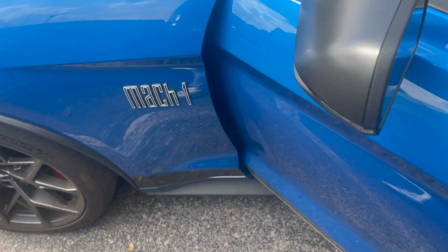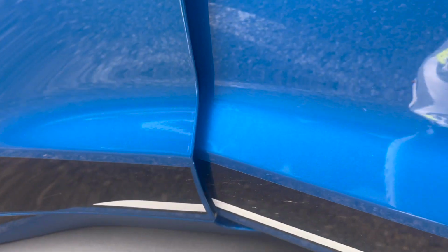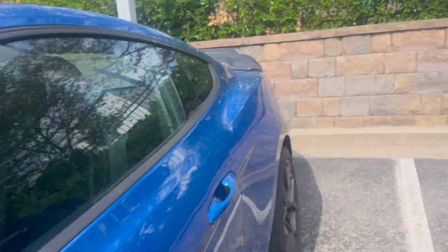If you notice how tight this door is to this fender. Essentially touching. Did you hear that? So it's binding the door. You can see that there's paint missing on the door. Right? I'm not tripping. You guys can see that, right? So that's one major thing. Let's pop the hood and talk about the other major thing.